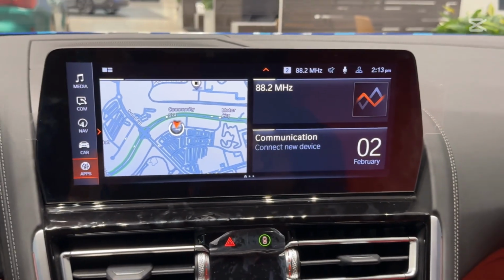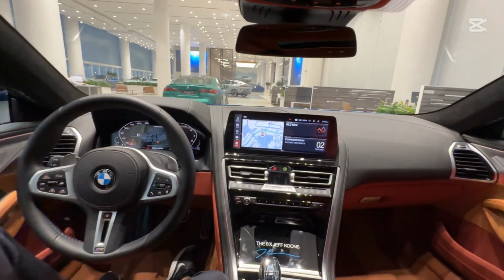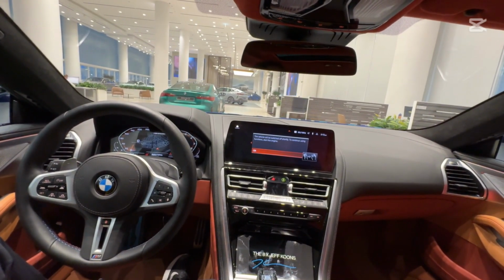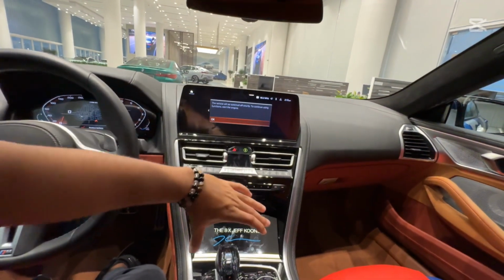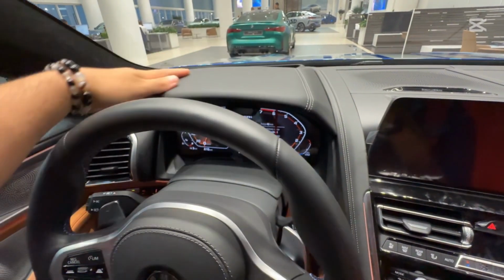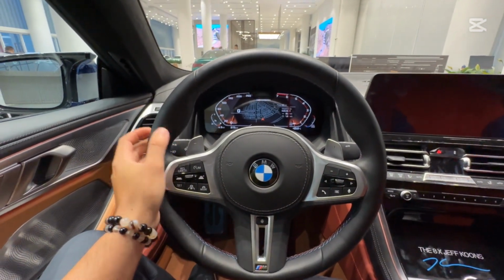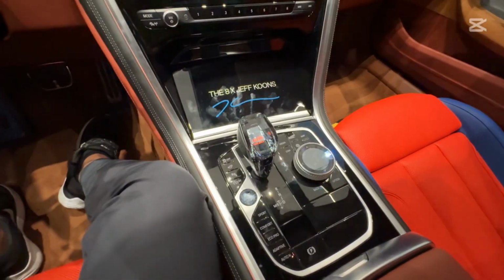This is the iDrive system that you get in the regular BMW 8 Series. Now, I don't know about you guys, but I personally believe that the 8 Series has one of the best center console designs ever. I just like how it flows all the way down like this. And I really like the design of this section covering the virtual cockpit. It looks stunning. The steering wheel as well. This is one of my favorite steering wheel designs. This is gonna be a timeless steering wheel design. It's never gonna go out of style.